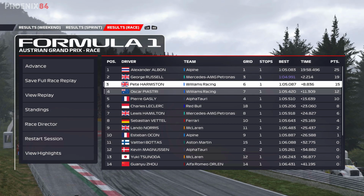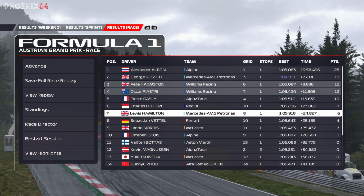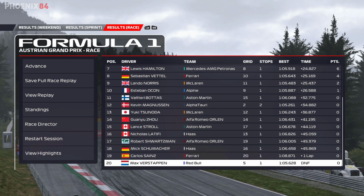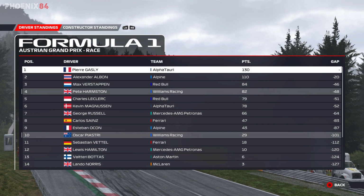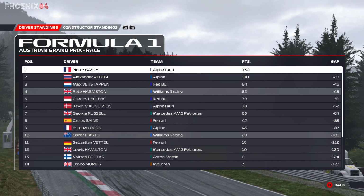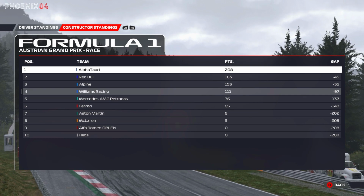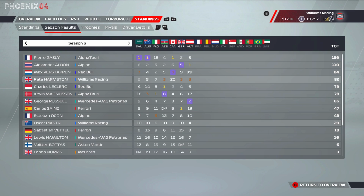Piastri's got a little bit of work to do, I think, on his racecraft. The only time he's been really able to outperform me was at Imola as well. But we'll have to wait and see what he can do, maybe at France next time out. So Verstappen and Sainz having howlers of races. In the driver standings, Gasly has a 20-point lead over Alex Albon, of course, who won today, his first race win in Formula 1 and for Alpine. Alpine's still lacking a little bit to AlphaTauri and Red Bull due to Ocon not performing that well. We're comfortable in P4 now, thanks to that 3rd and 4th place really.